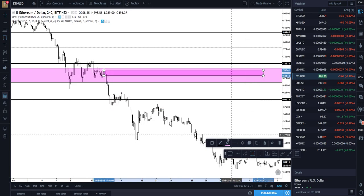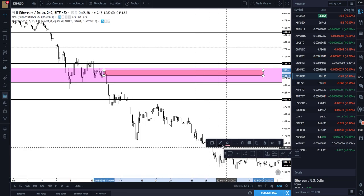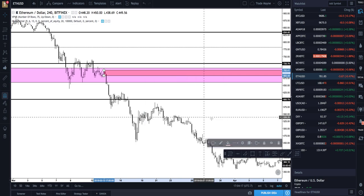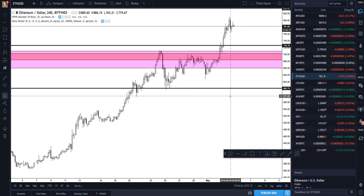Oh, maybe I'm not a TradingView ninja. More like TradingView autistic. All right. Technologically artistic. For someone who's not that old, I struggle sometimes with the tech here.